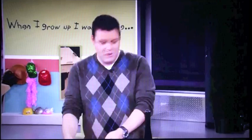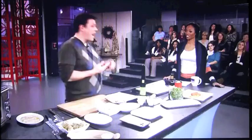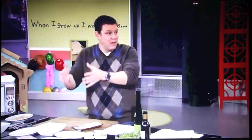They have traceable fish now. Basically, they have products in their store that you can actually go and look at the code. You go on to thisfish.info, punch in the code, and it pulls up the fisherman's name, the name of his boat, when it was caught, how it was caught. You could trace this right to your dining room table.